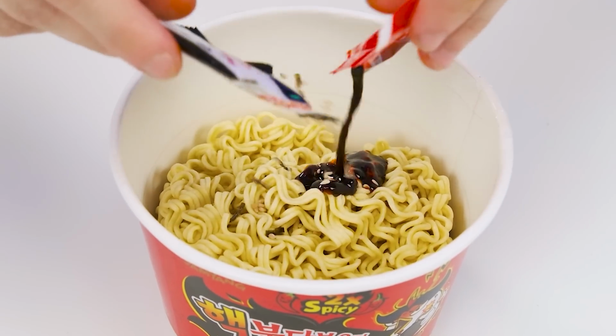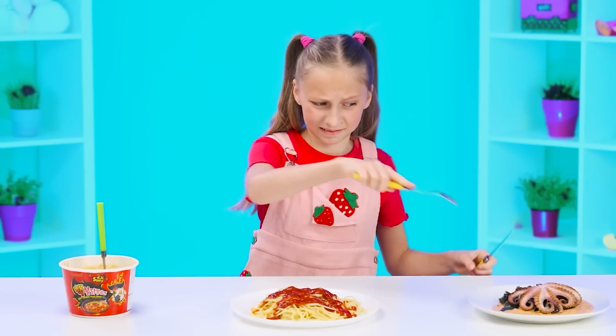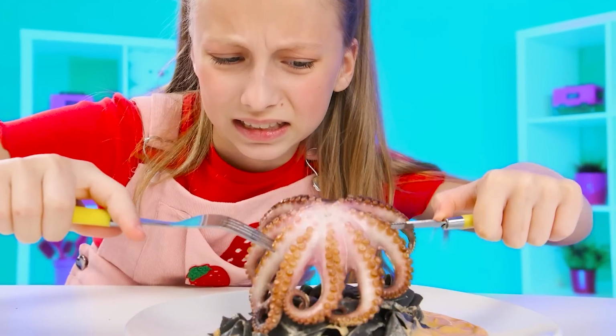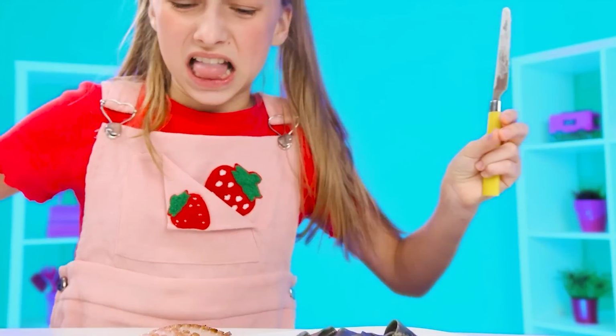Why are they so difficult to cook? Wait, what if I replace them with ready-made noodles? I can definitely handle it here. Okay, we're pouring it out. Cover it. And wait a little. Ready-made noodles? What a horror. These noodles are ready. Cool! Octopus? Really? That looks disgusting. How to eat it? It's rubbery. What? I can't even take a bite of it. Disgusting.